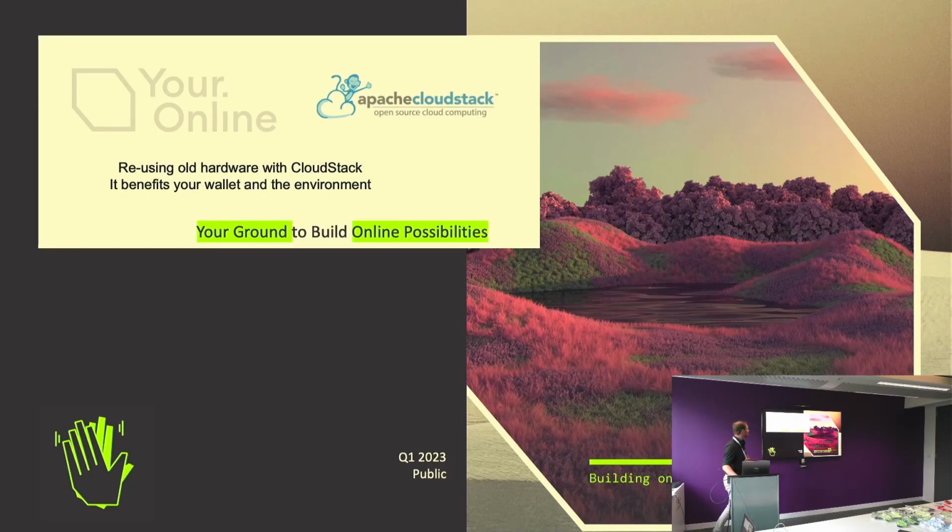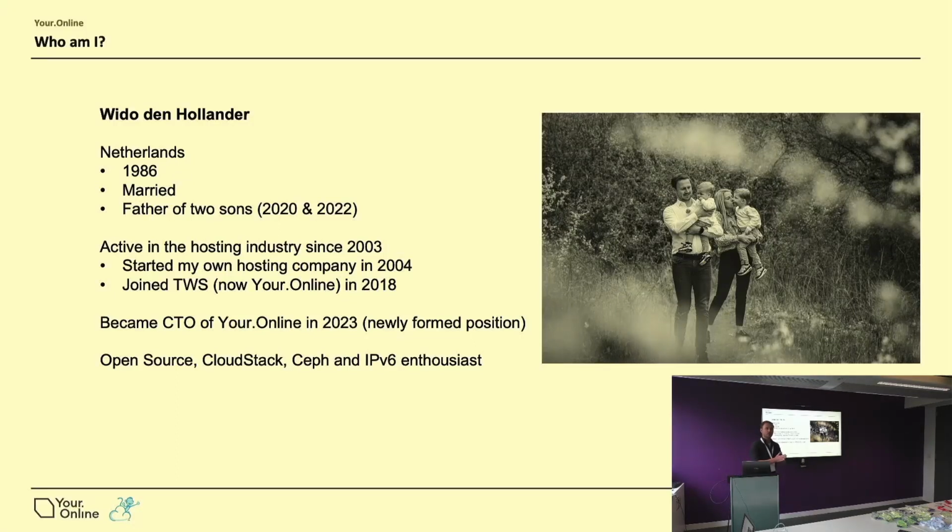So, before we get started, a bit about me for you who don't know me. I'm Wido, from the Netherlands. I'm married with my wife and we have 2 kids. We had a photo shoot 2 weeks ago when our youngest one became 1, so I thought I'd put that picture in here. I've been active in the hosting industry since 2003, started my own company in 2004, which was acquired in 2018, and now the whole group has been rebranded to Your Online. Starting in March this year, the CTO position within the group was created, and I'm now CTO of this group. But I'm still an open source enthusiast, working a lot with Ceph, CloudStack and IPv6. That's the stuff you'll see me doing online within open source communities, but also within our group.